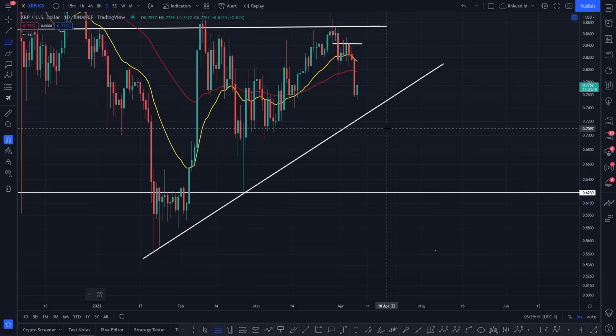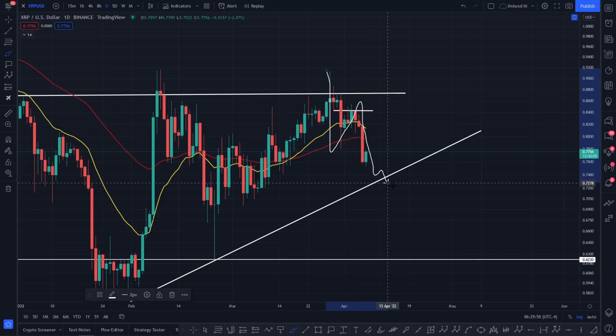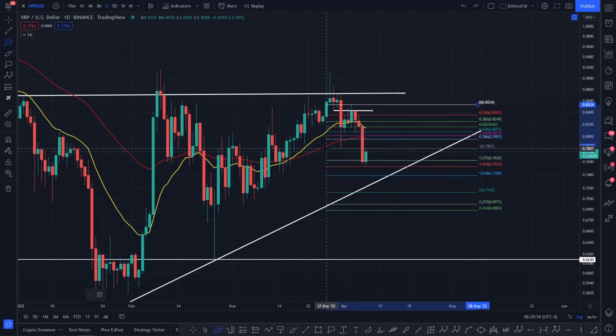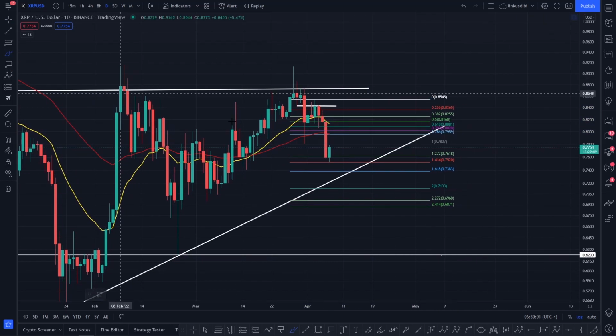I'm going to show you right now some of the levels that I'm looking at, because this is a potential impulsive wave down. Look, you've potentially got an ABC correction just there, an A wave, a B wave, and you're looking at some kind of C wave. Okay, so we can use Fibonacci to target these C waves. So if I go like this, I can show you something that I'm looking at as a bare minimum for XRP, which is pretty much where this trend line is here. Do you see this blue line just there? It's the 1.618, which is usually always the target.